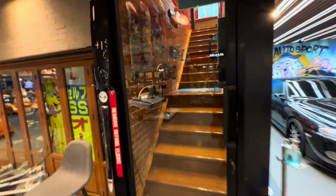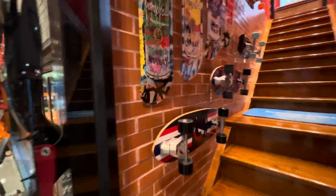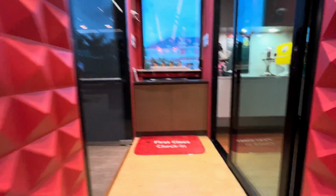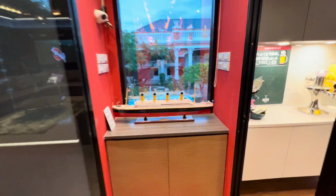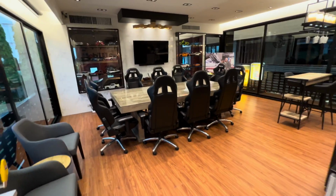Okay, let's go upstairs and take a look and see what Heng has on the second floor. There's so many surprises here. And here we have skateboards. Now this is a meeting room that I could use.